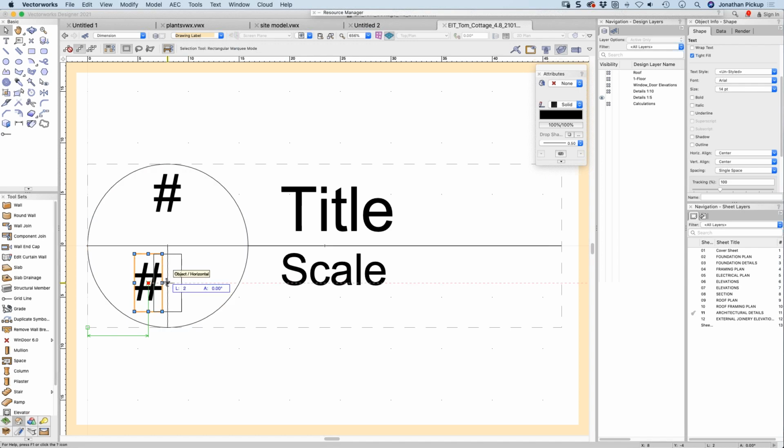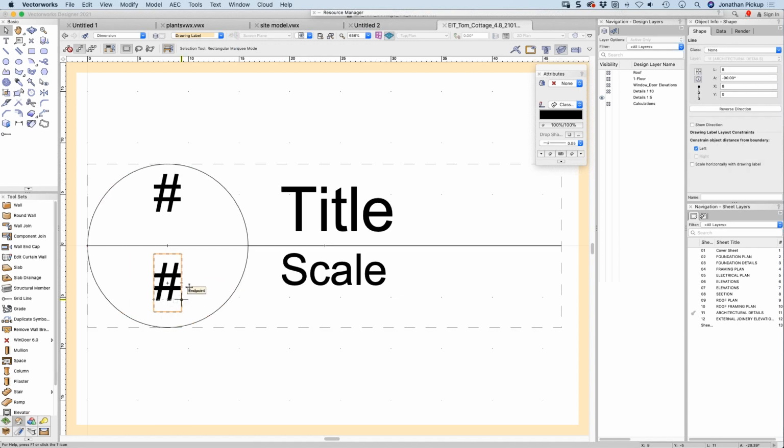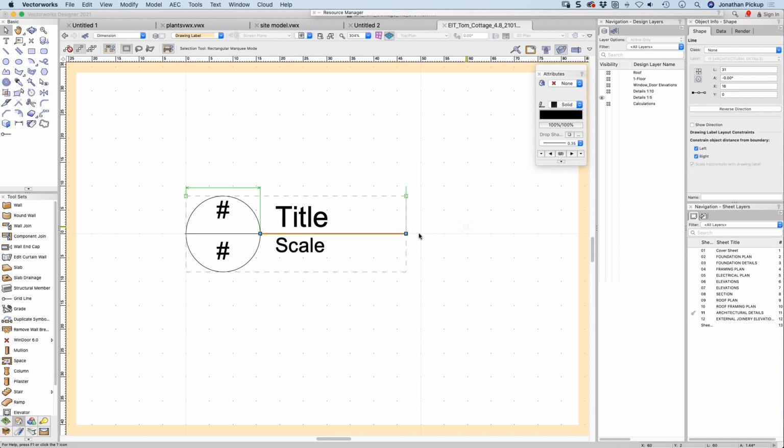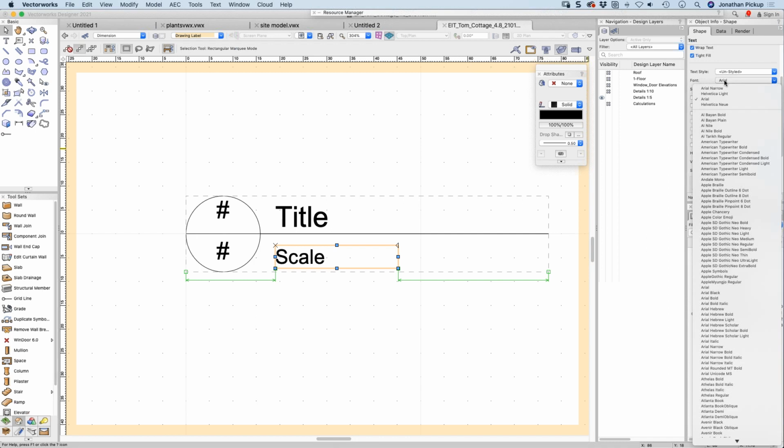So I've got a different way of approaching this. So let's put that back. So instead of replacing each label, Mark, what about finding out what this label is, which is Tom's Cottage? And you should find that once you've done that replacement, it turns here into drawing label styles. That's this one here. And then you find the drawing label style that you want. Why not just edit this one here? And we'll go edit the label layout, and we'll start to remove bits. So I can remove that.